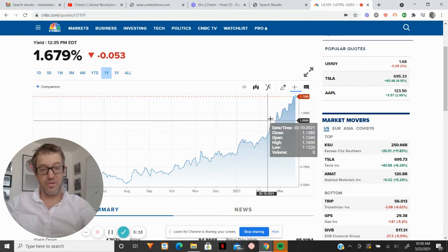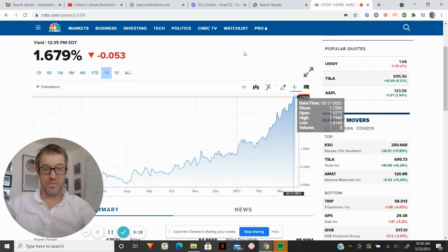Again, here's why rates are going up. Look at this, it just goes up and up and up, these yields. So that's why we've seen interest rates go up in the last, say, month.